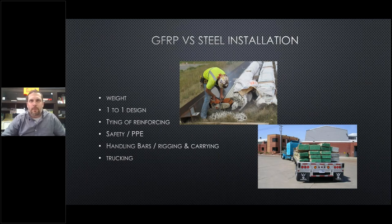So comparing the two, the weight difference is massive and is a great thing for our crews, as we still are going to be needing the use of cranes and forklifts or gradalls to unload the materials. As you can see in the picture on this slide, the materials still come bundled in large bundles, and those bundles will still be of significant weight. But once the bar is distributed out onto the bridge deck by that crane or gradall or forklift, then our crews will be lifting these materials by hand.